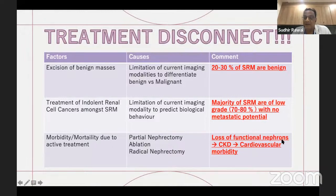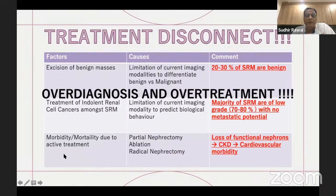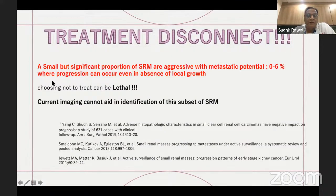This has been said by Dr. Popel and Dr. from Italy, from Paulos. There is CKD and cardiovascular mortality and morbidity. So there is overdiagnosis and overtreatment if you are using only imaging for these patients. And a small but significant number of SRMs will have metastatic potential also. That's the problem. If you just leave them, then there will be florid metastasis, which can be lethal. So current imaging cannot differentiate between these subsets of patients.